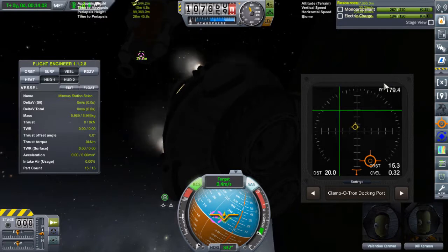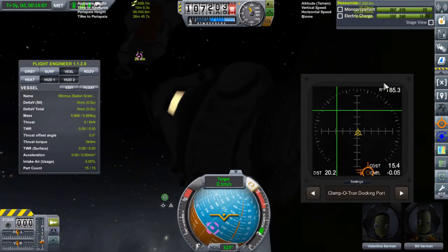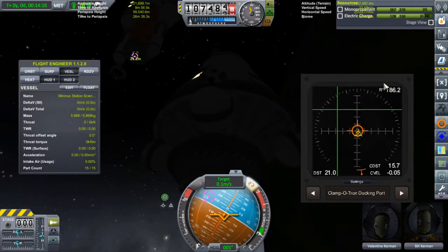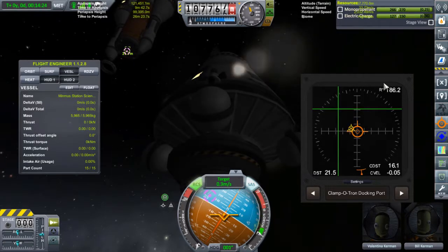Pretty much come to a complete and total halt on the target while we align properly. Once we align properly, we'll cancel out the drift we got from the target horizontally. And then just work your way in, like you'd normally do. Starting off with that piece of debris floating right in front of the target, aren't you? Ooh, yes.